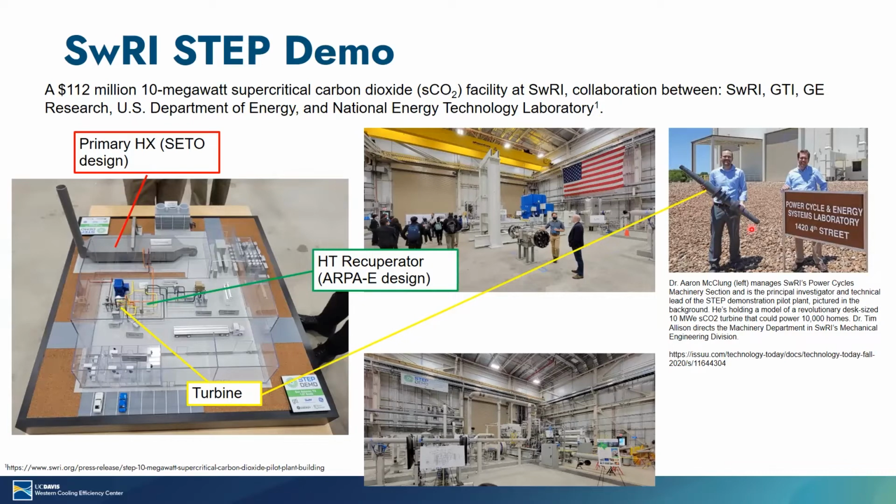That's actually a 1-to-1 scale of the shaft of the turbine, which has a diameter of about 20 centimeters. And this turbo machinery unit is capable of producing about 15 megawatts of power. 5 megawatts is going to be used for the compressor, and 10 megawatts is net. So you can get a feeling of how small the turbo machinery would be if we have the supercritical CO2.